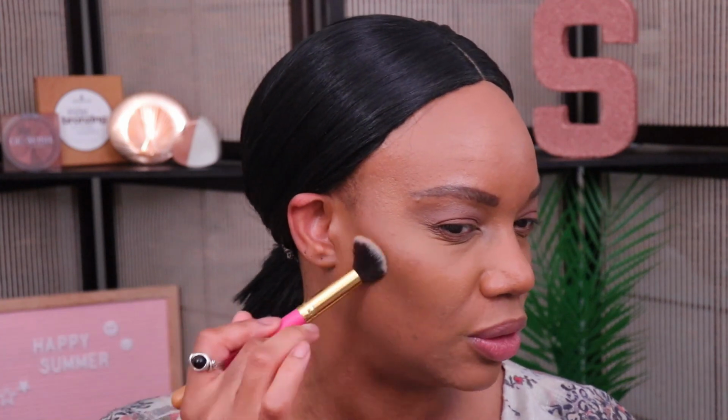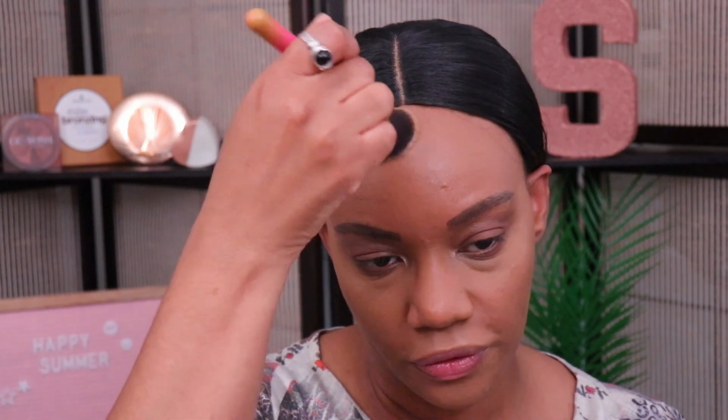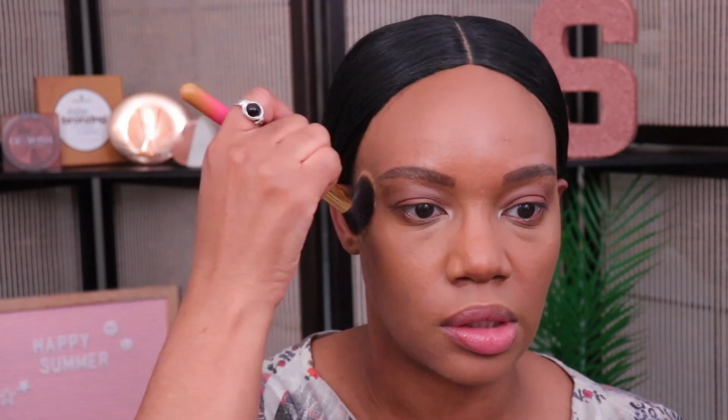So let me know what y'all think. I do feel like it's coming off a little bit muddy. As I blend it out, I do kind of wish it was a little bit more red in there. But it doesn't look bad. I just wish it had a hint more red to it. But let me put it on my forehead, so I feel like I'll be able to see better what it actually looks like up here.